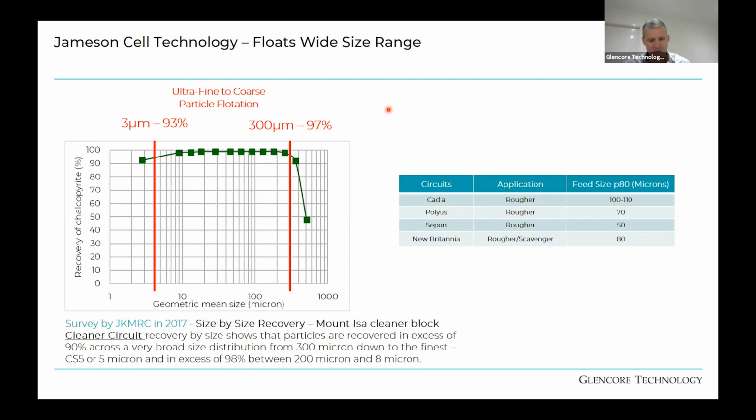And what we see is, as I mentioned, that the typical bench scale test application, which is your Denver, for example, whatever that unit can float, because it also has high shear and high bubbles, the Jameson cell can do exactly the same. So it can go up to quite coarse. There aren't that many applications where you would see a rougher feed of over 300 microns, but the Jameson cell can float effectively up to that size. So I hope that covers that off.